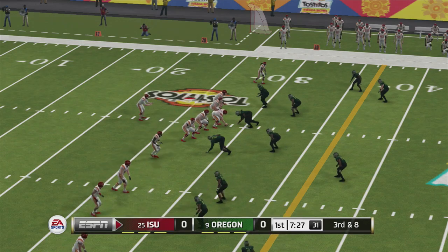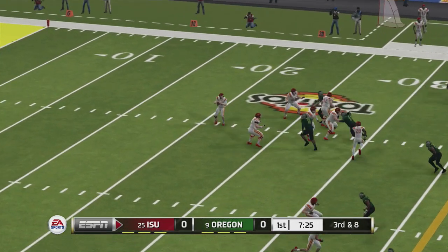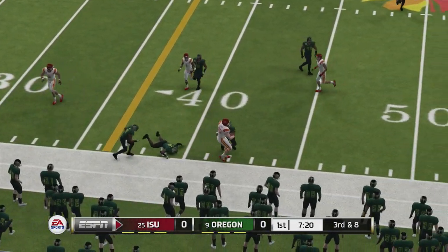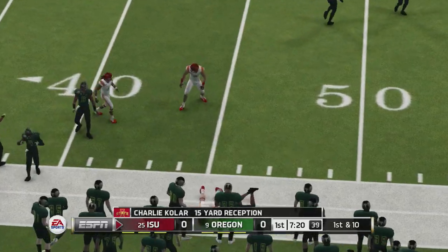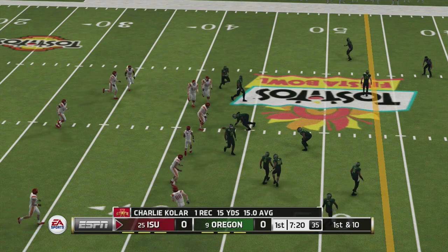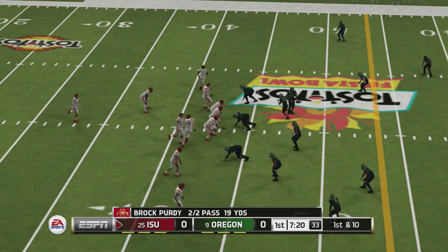Five guys will be out in the pattern as they're in the shotgun. Gets it. He's in space. And he's shoved out of bounds at the 43. Good job here by the receiver to look the ball in and ensure he had possession. That's the right way to catch a pass.